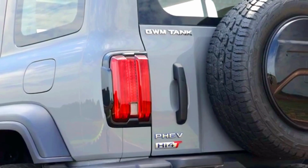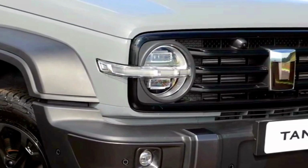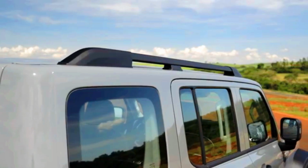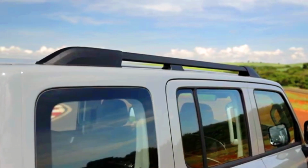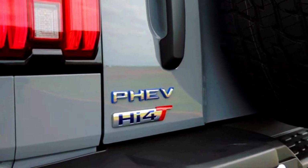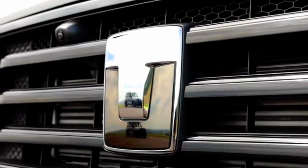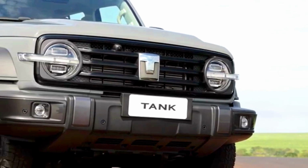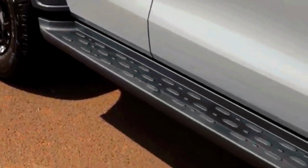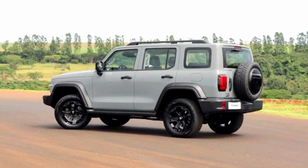GWM Tank 300 PHEV. While the Tank 300 has gained popularity in markets like Australia, there is no concrete information regarding its release in the USA. The 2025 model, including the PHEV variant, has been launched for reservations in China and reviewed in Australia. Recent news also highlights a new 4.0-liter twin-turbo V8 plug-in hybrid powertrain unveiled by GWM, potentially for a future Tank 300 variant.